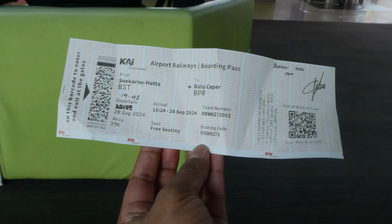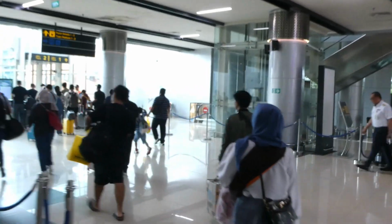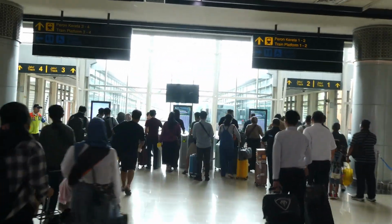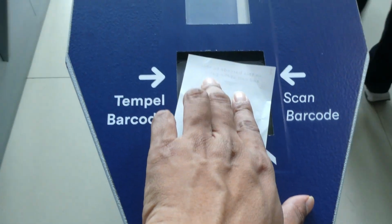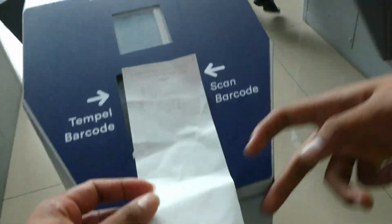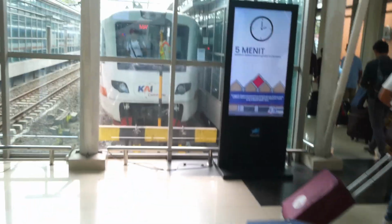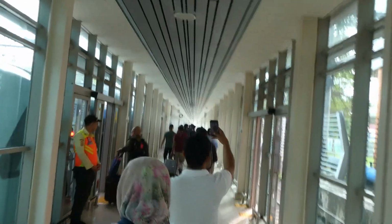Paid 27,000 Indonesian rupiah for this ticket from the airport to Batu Ceper, and I waited for around 1.5 hours because the train departure time was at 2:42, and usually they have a fixed schedule for departure, so we need to wait for a while. I got my turn, and we need to go through this gate and scan this ticket, but it is not working. If you face this kind of problem, which I also faced, ask one of the officials standing nearby to help you. He used his card and let me enter inside. Maybe some problem with the ticket barcode. From here, just walk inside.